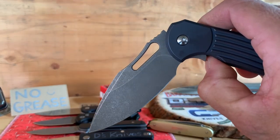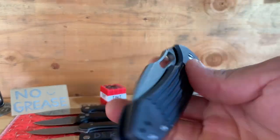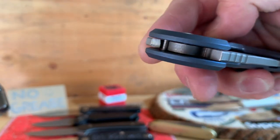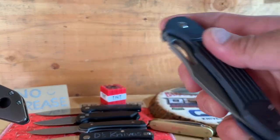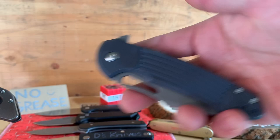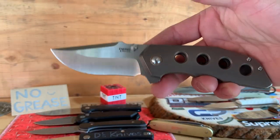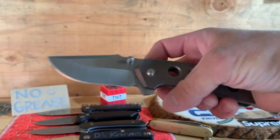But you can tell the action on this one, you have to click through that detent. It'll still drop, but you can feel the detent ball in there. Well, you can see it. But yeah, you have to get past that detent ball, a little click to have it fall. But other than that, it works pretty good. So that's probably why this one didn't make it to my top of 2019. So again, this is my standout titanium, the Peña Rhino X Series.